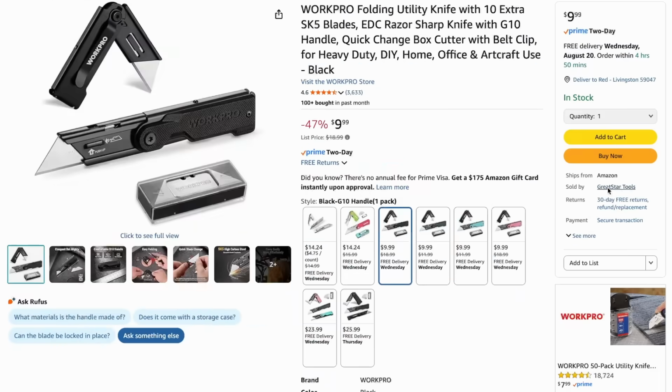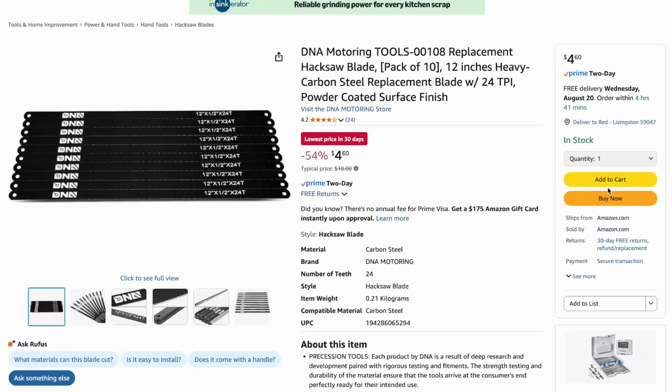All right, let's keep going. We talked about the camo. All right, DNA Motoring replacement heavy carbon steel hacksaw blades. Again, sent in by a viewer. I don't really know much about these. Apparently they like them. 12 inch by 1/2 inch by 24 tooth. Lowest price in 30 days, $4.60.